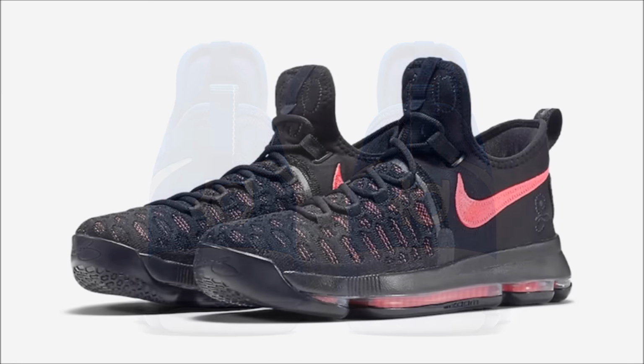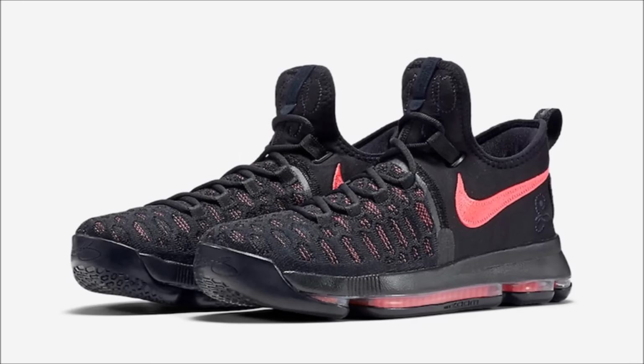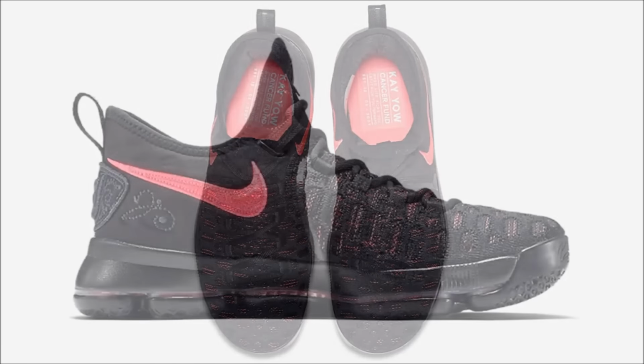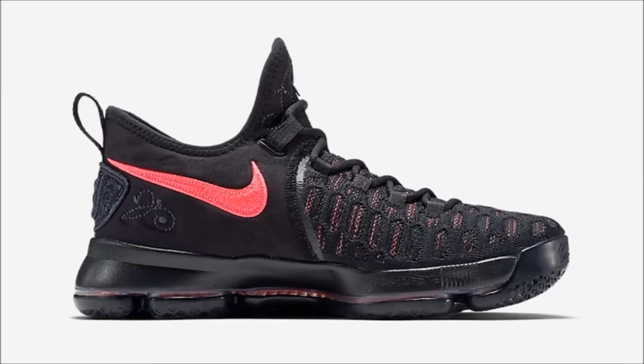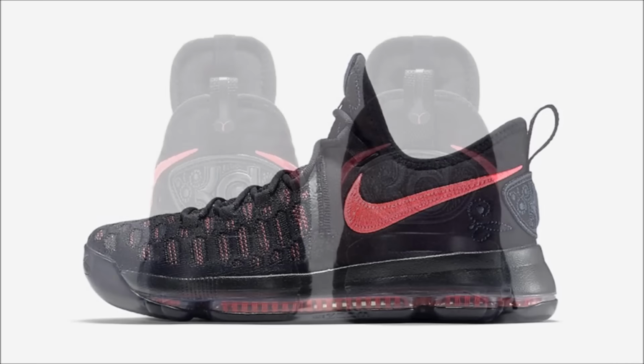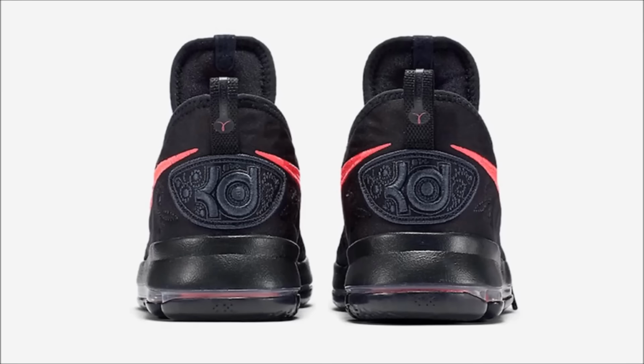And last up for Nike, we have the KD9 Aunt Pearl. Every year, Nike and KD get together to put out a shoe in memory of his aunt, with the money raised going to charity. This year's model is a primarily black Flyknit upper with pink underlays, and pink found on the swoosh, insole, and Zoom Air cushioning. There's a special graphic found on the heel with the pink ribbon found on the heel tab. The date for these is January 28th, and the retail price is set at $150.